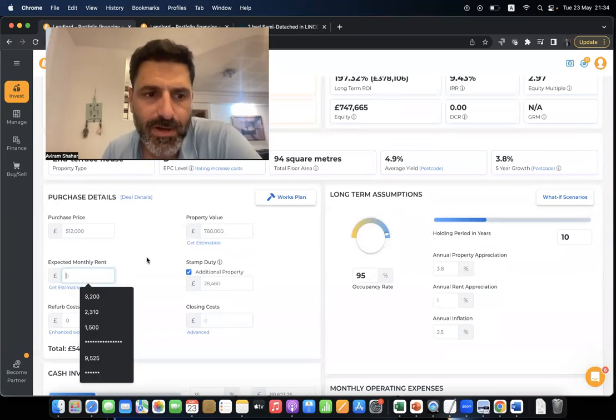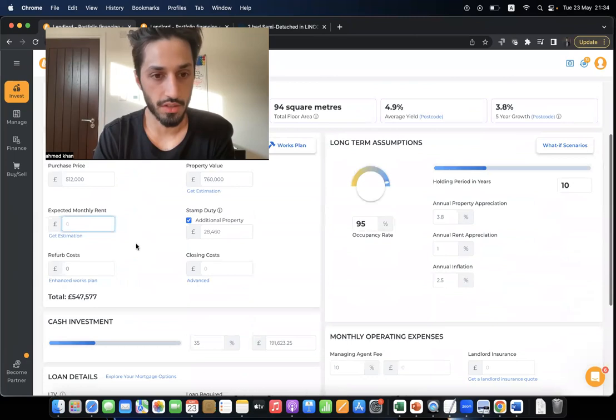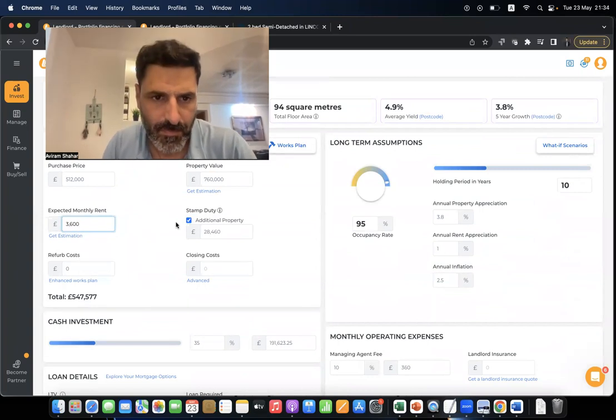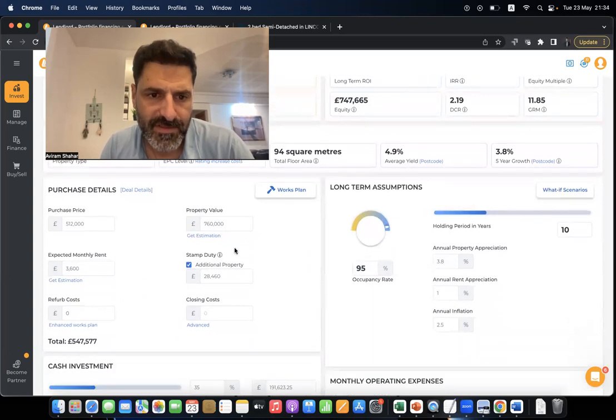So what would be the rental income for this property? Each flat would be 900. So 900 times 4, that's 3,600. All right, which will give you almost 8% yield. This is a good indication. Gross yield. Then stamp duty has been calculated.